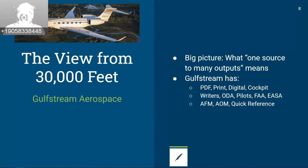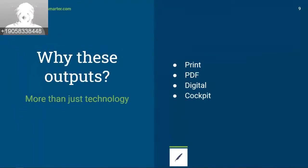And we can address each of these in a little more detail, but we're going to be talking about the fact that you have to deliver PDF, you have to deliver print, you have to deliver digital. This content is used inside the cockpit. You have writers, you have engineers, you have different pilots, you have different regulatory requirements to meet, and you've got different types of manuals that have to be put together. So I know the plan is to create content for all of these different types of outputs, print and PDF and digital in the cockpit. That gets to be challenging. It's not just a reformat. You're also having to repurpose.